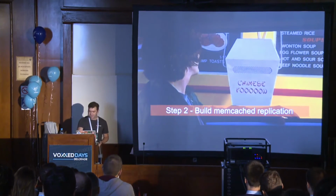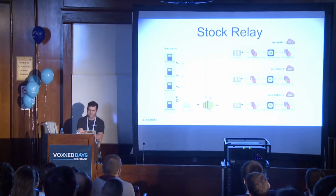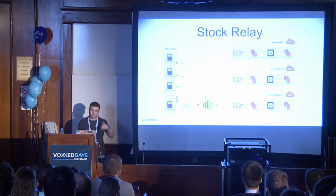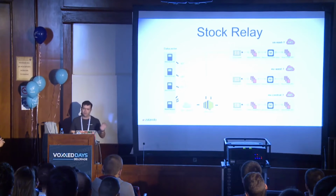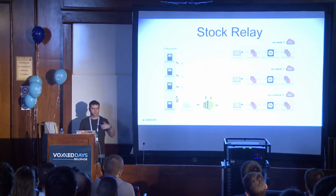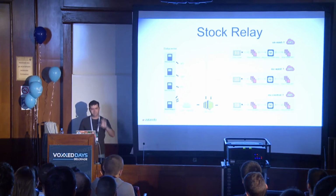To replicate a Memcache, we created this, which we call a stock relay. So to the left side, as you will see in the data centers, we already have the Memcache cluster with multiple Memcache nodes as partitions. Actually, they are all replicas. There is no partitioning there. All of them contain the entire data set. So if one dies, it's fine. We just lose availability for a bit. But all of them have the same data.